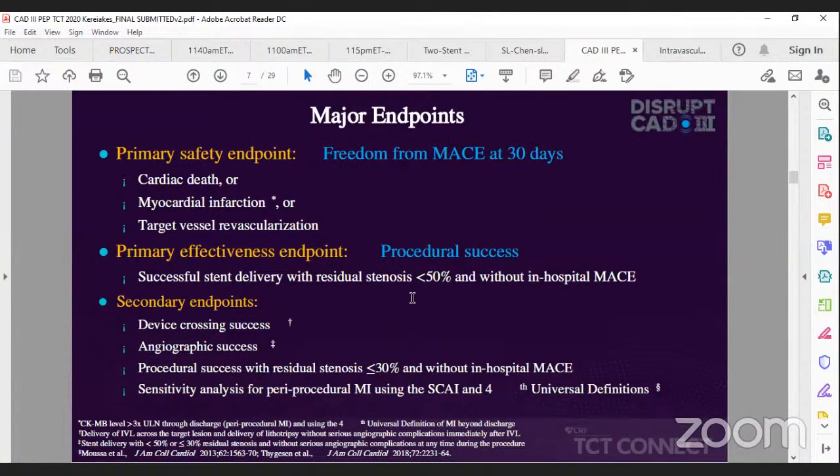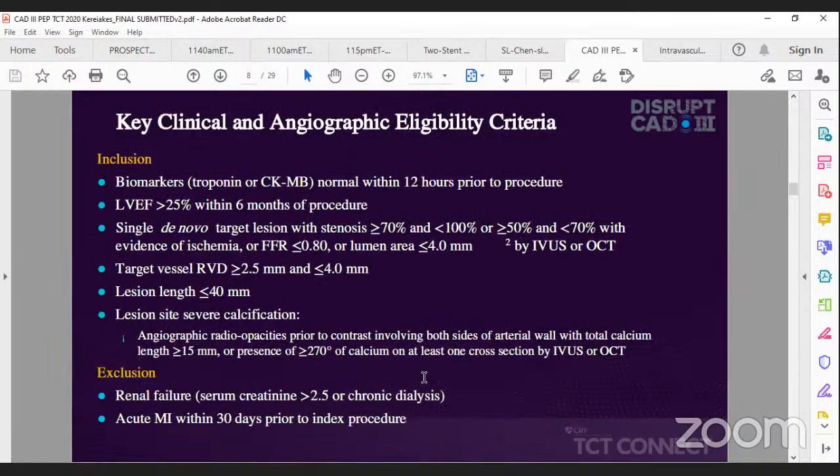Okay. The primary endpoints: the primary safety endpoint was freedom from MACE at 30 days. Cardiac death, MI, or target vessel revascularization at 30 days. This is the primary safety endpoint. The primary efficacy endpoint is achieving procedural success, which is successful stent delivery with residual stenosis less than 50% and without in-hospital MACE. The secondary endpoints include all the drawbacks of calcium: the device crossing success, the angiographic success, the procedural success with residual stenosis less than 30% without in-hospital MACE, and the periprocedural MI was tested using the SCAI definition and using the fourth universal definition of the European Society of Cardiology. Of course, patients were included.